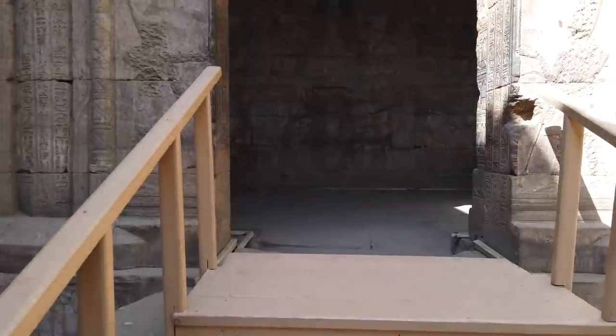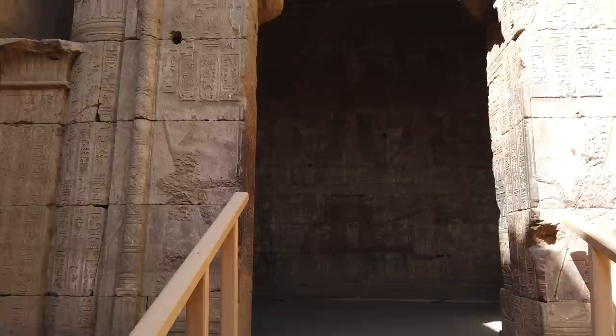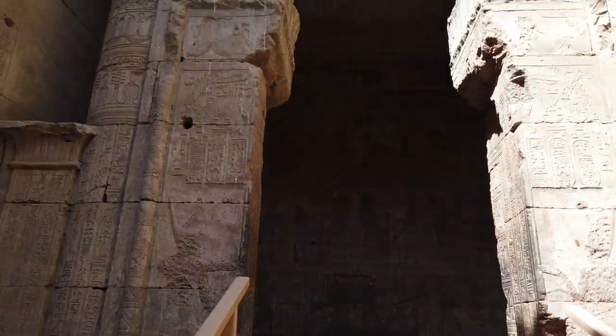So we're not going up to the top, just showing different layers, different rooms.